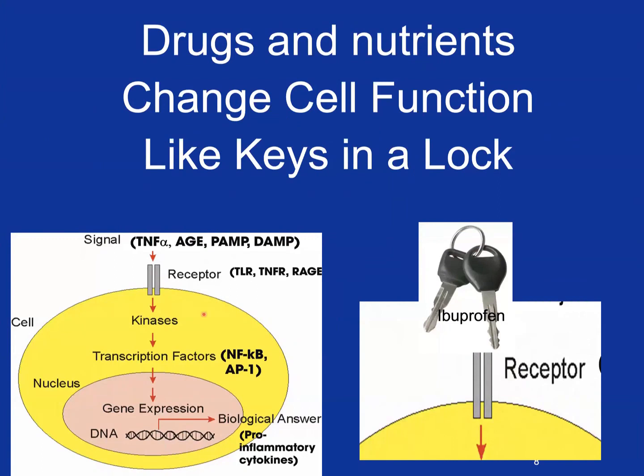Well, what we don't ever think of is that drugs and nutrients change cell function like keys in a lock. If you want to reduce inflammation, you have these receptors on the outside of the cell that respond to things like pathogens. If you have a little hangnail and it gets all red and inflamed, that's a pathogen-associated molecular pattern. If you have a cut and the tissue is damaged, or you have a damage-associated molecular pattern, it affects this receptor. That receptor changes what are called kinases inside the cell. That changes the transcription factors that tell the genes what to do. And that makes the genes in this cell create inflammation.